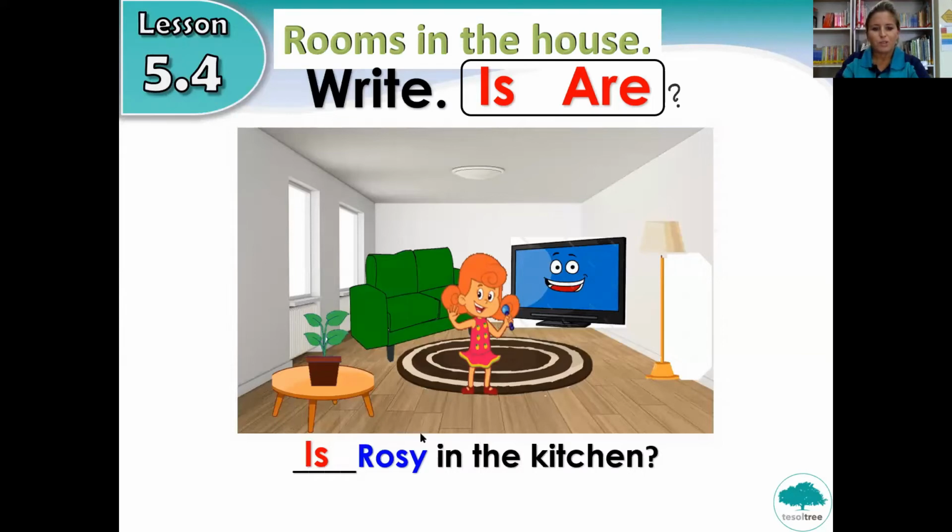Is Rosie in the kitchen? Repeat, is Rosie in the kitchen? Very good. Right. Is she in the kitchen? No. Let's see what happens next.